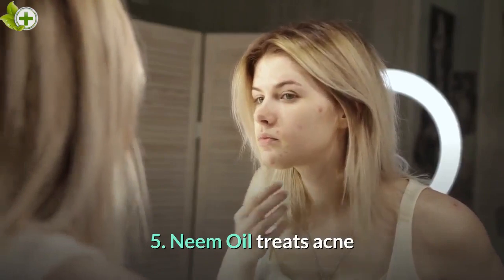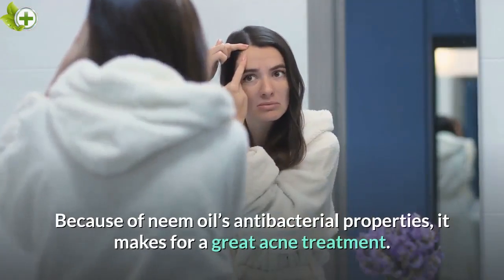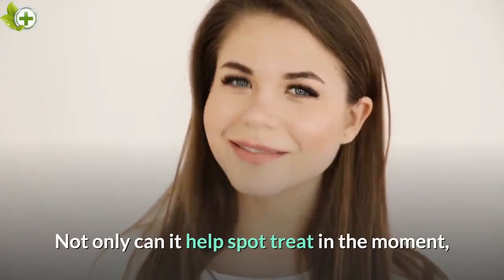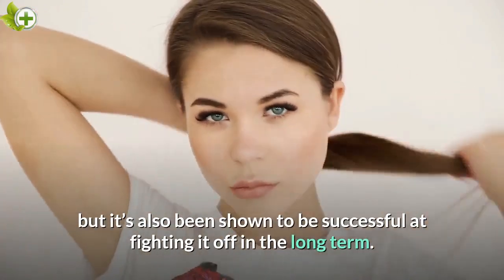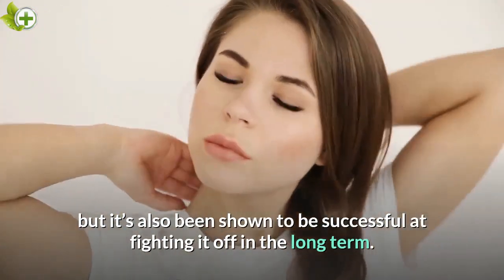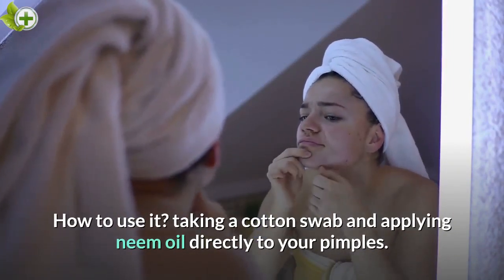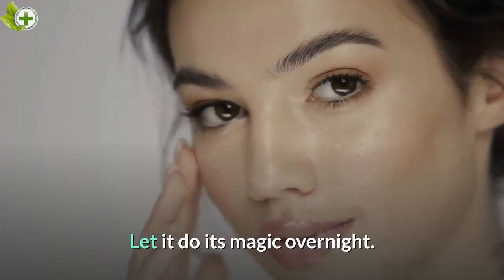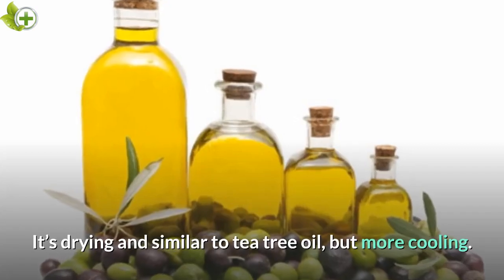5. Neem oil treats acne. Because of neem oil's antibacterial properties, it makes for a great acne treatment. Not only can it help spot treat in the moment, but it's also been shown to be successful at fighting it off in the long term. How to use it? Take a cotton swab and apply neem oil directly to your pimples. Let it do its magic overnight. It's drying and similar to tea tree oil, but more cooling.